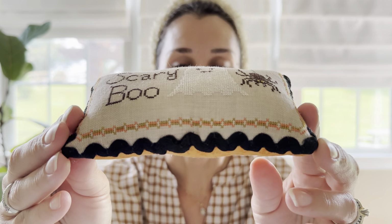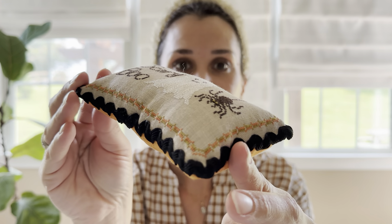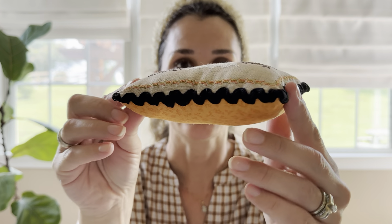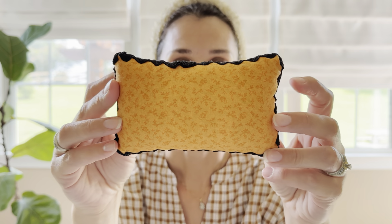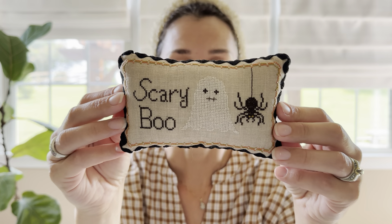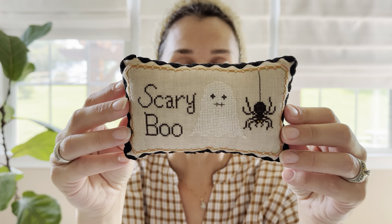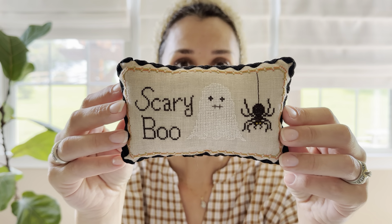We do have this gorgeous border. I love it. We have the rickrack on the sides, and on the back there is the orange fall color. Super, super cute. It's darling. Super fast stitch.